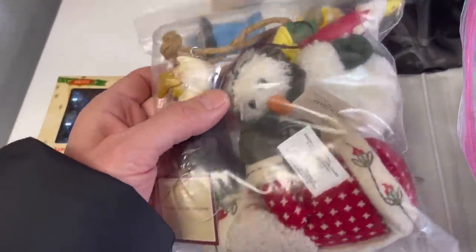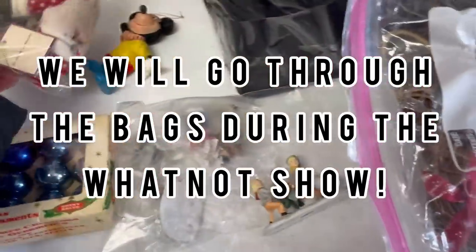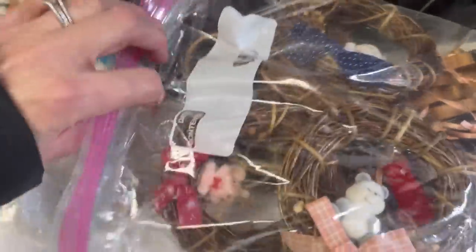Super cute. I found this bag of ornaments that I kind of need to go through. Not sure what all's in there. It looks like Bart Simpson. Looks like there's a Boyd's Bear. Some cute stuff. And look at these little flocked wreaths. Probably handmade.